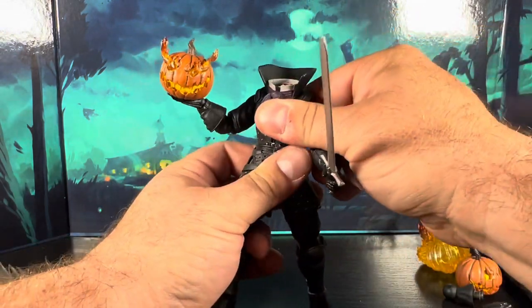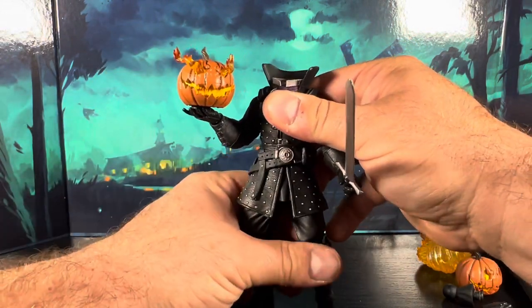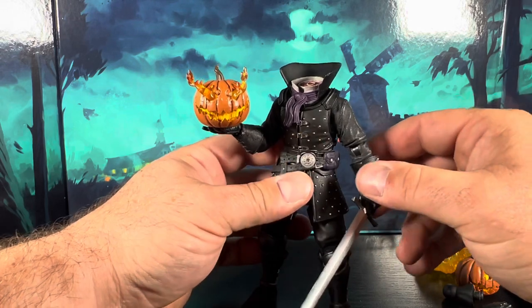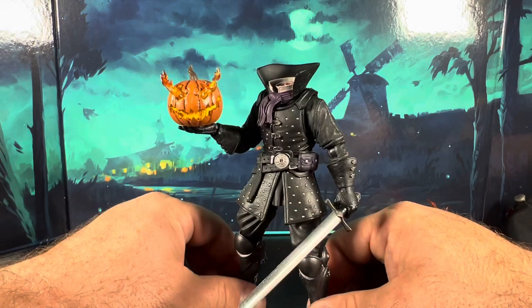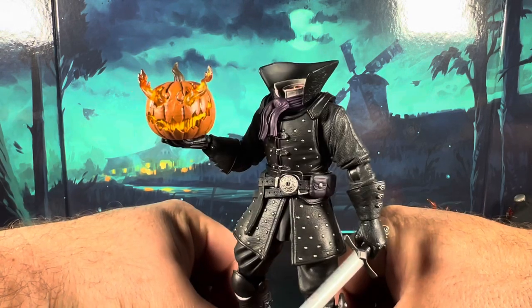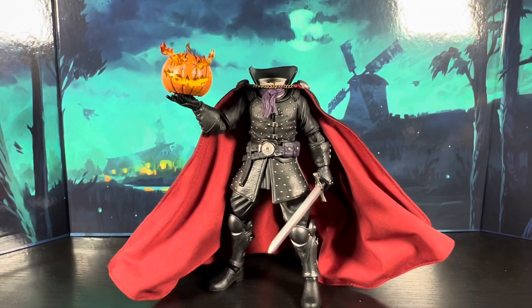But it looks good, man. It looks good. You could have him kind of casually just, oh, hello, welcome. Even though he wouldn't be saying anything because he has no head. But it'd be funny if the pumpkin started talking, like, oh, hello, welcome to Hallow's Eve. Be sure not to get ahead of yourself. Yeah, I said it.